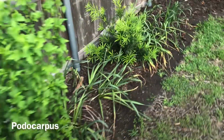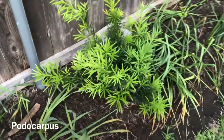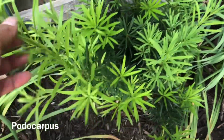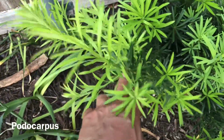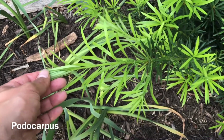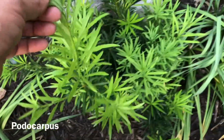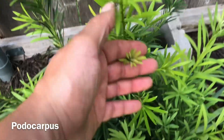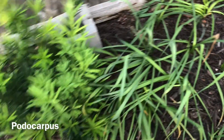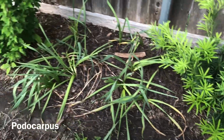There's a new addition this year, podocarpus. It's been really windy, so the plants look a little bit messy, but look at all the new growth. Basically from here, you're talking about 8 or so inches just in the spring. And look, it continues to grow. And all these right here are daffodils, and I'll clean them up. I just like to leave them for a while, but it's been super windy.